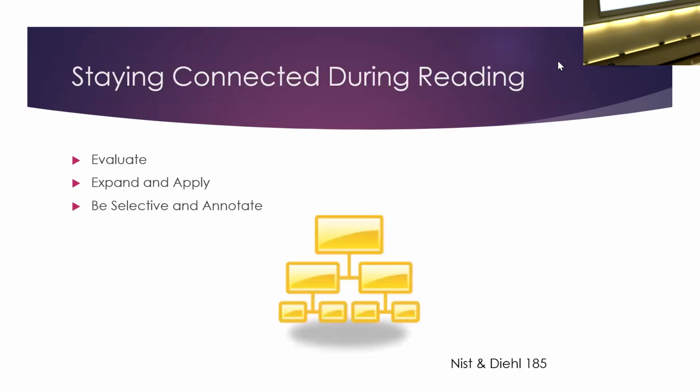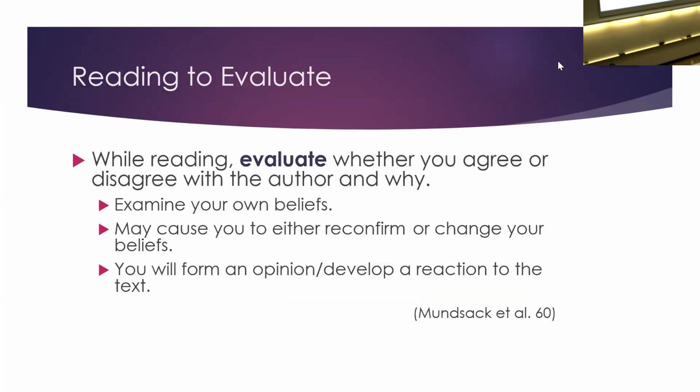The next topic is staying connected during your reading. The steps in that are going to be evaluate, expand and apply, and then be selective and annotate. So if you want to recap, you're doing a lot of before-reading work, a lot of legwork, right? And now you're getting into how to stay connected.